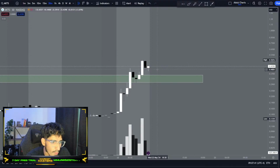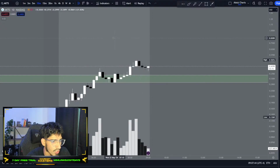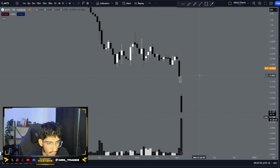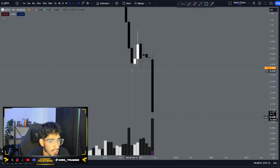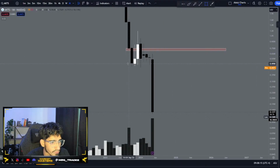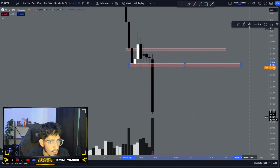If it does that, and we might not though. So let's check out some other levels, because this is already setting up for continuation. Let's go to the weekly chart. We have room back up to 55, just where liquidity is sitting. There aren't that many significant volume candles, so let's see the monthly. Monthly, we have a little demand zone, highest volume candle right here. This is going to be selling pressure. Mark that resistance, and then we have support right here, which we'll mark out in green.